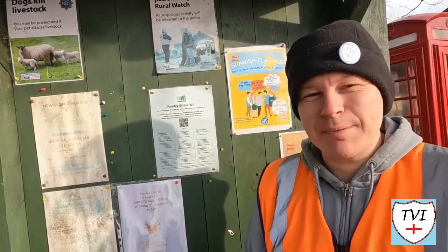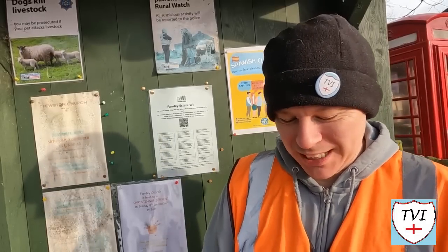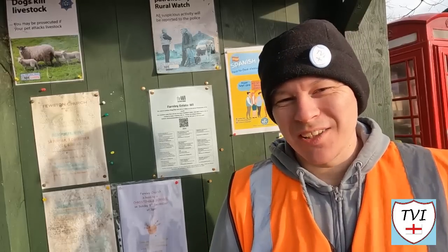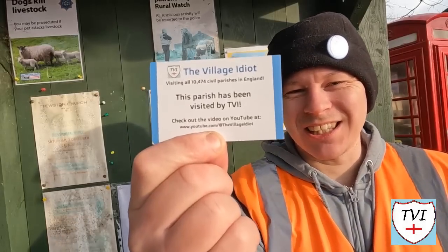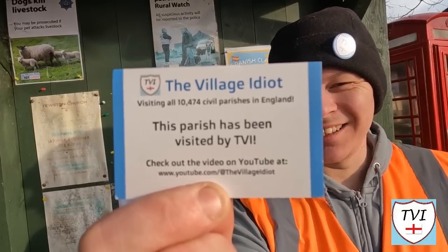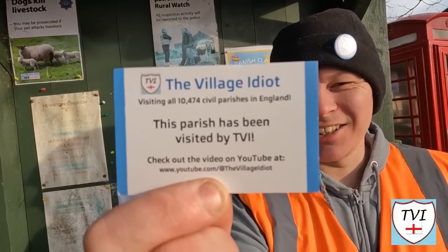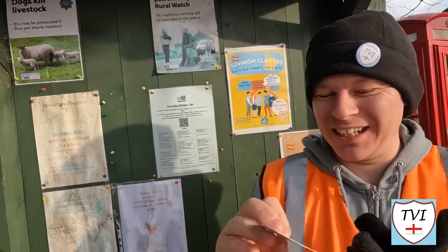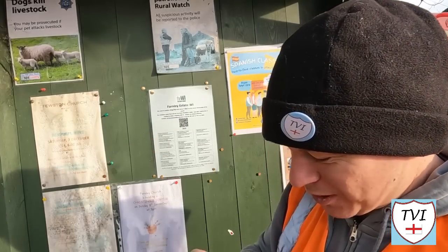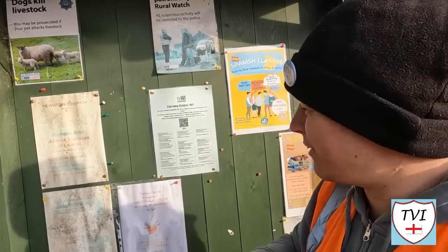Now, to finish this episode off, I've got a card on the notice board like I always do. A couple of weeks ago, I ran out of cards, so I bought some new ones. And this, here in Leathley, will be the first time that I've used the new ones. And they are slightly different to the old ones, as you can see. There you go. They still say the same message, just laid out a bit differently. Easier to read, I think. So, let's christen this board with one of these new TVI cards, shall we?